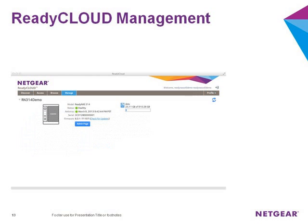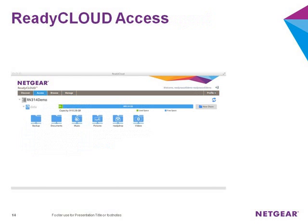Once you're into the box, you recall from Davin's demo, every box that you have associated with your ReadyCLOUD account shows up here in this next slide. And then with that, you can go to a more granular level and begin taking a look at all the shares and LUNs, build out shares and LUNs. And again, everything can obviously be done locally, but in this case, everything can also be done from the cloud.